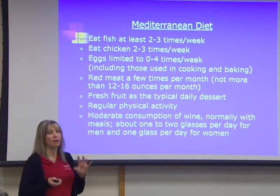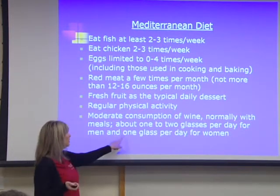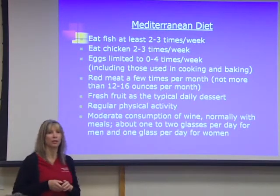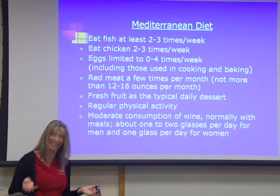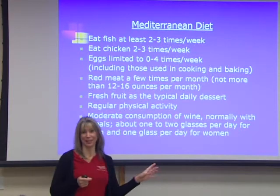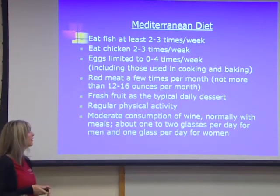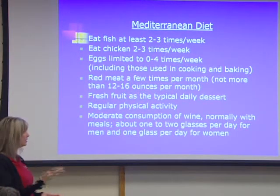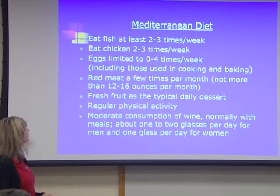With meals, so it's not saving up, it's regular consumption. It's not saving up the 1 glass a day for the weekend. That's what I tell my students at LCC, that you don't drink the whole amount over the weekend. It's every day that's the important thing. So wine, you have to decide for yourself whether it's appropriate for you.